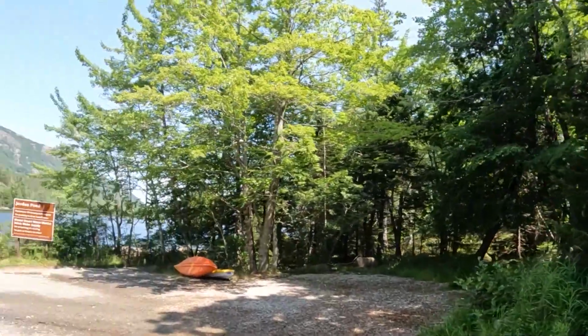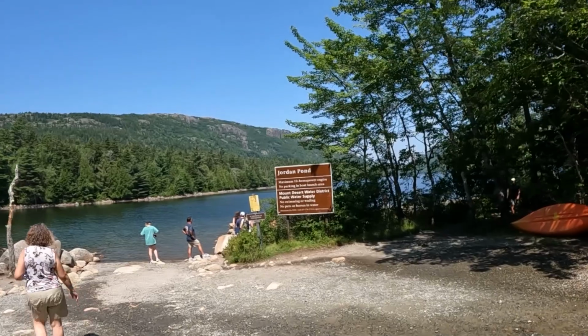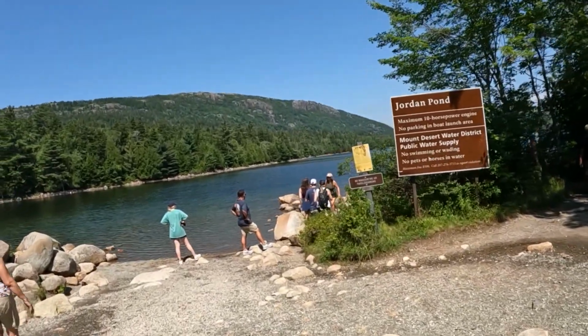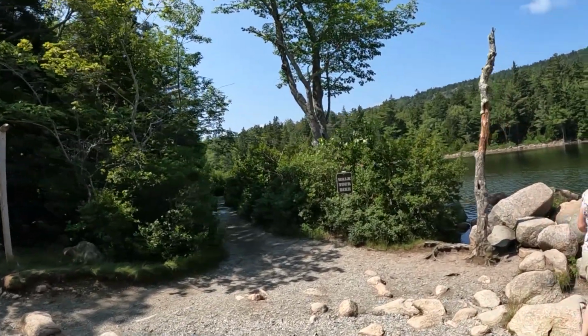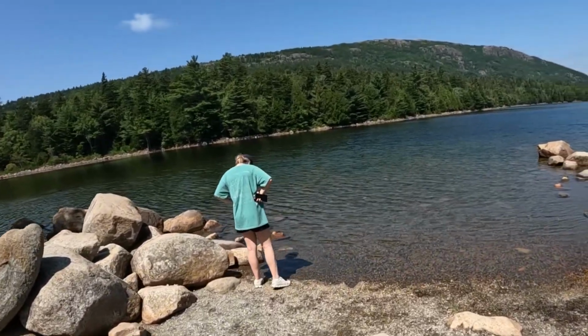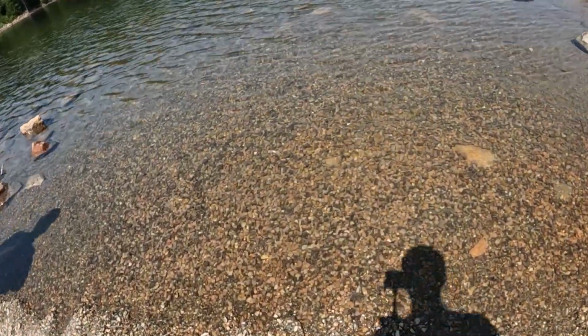So just get in here and get some views of Jordan Pond and look around a little bit and see what we see. Here we go. Look at that view. No windsurfing or paddle boarding. So it looks like you can drop boats off here. Gotta walk your bikes apparently. There we go. Walk right up to the water.